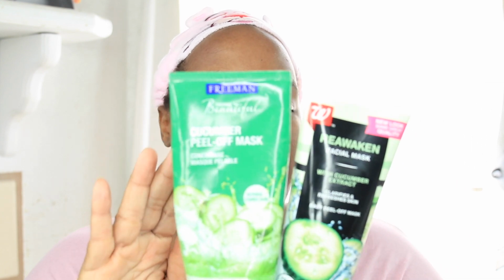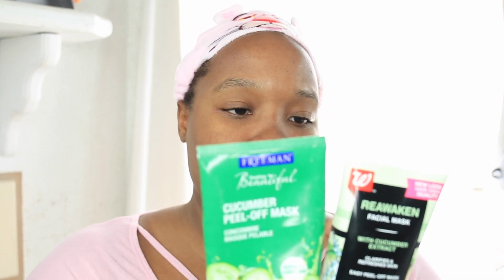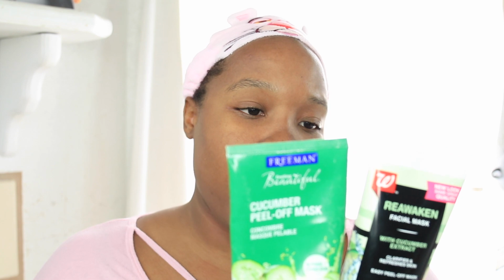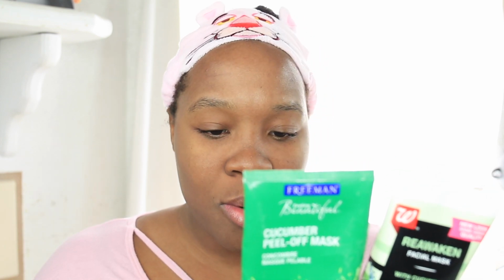So the first, I would say, four ingredients are pretty much the same: water, polyvinyl alcohol, SD alcohol is in the Freeman one, SD alcohol is in the Walgreens one, propylene glycol. This one has banana, oh, okay. Then it has banana fruit, all the good extracts. Let's go all the way to the end. Yeah, they pretty much just copied them.